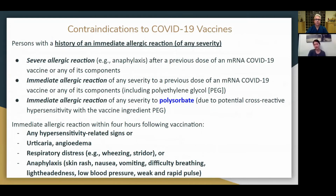So contraindications to the COVID vaccines include any persons with a history of immediate allergic reaction of any severity. So if you ever develop anaphylaxis after getting the first dose of an mRNA COVID vaccine or any of its components, including polyethylene glycol or polysorbate, you may develop an immediate allergic reaction. You should not get the second dose of the COVID vaccine.